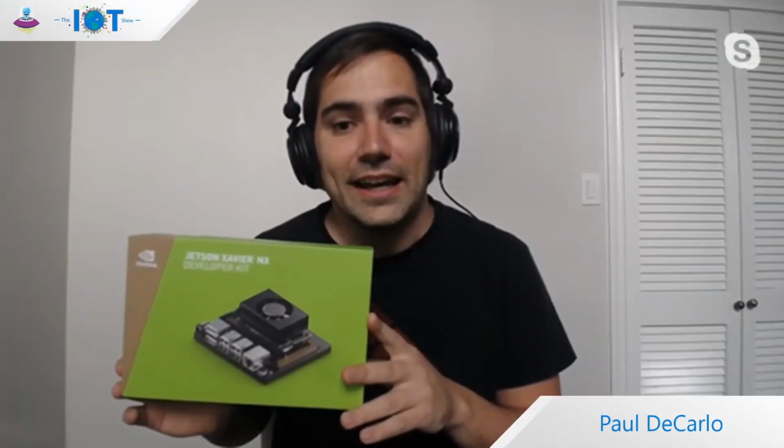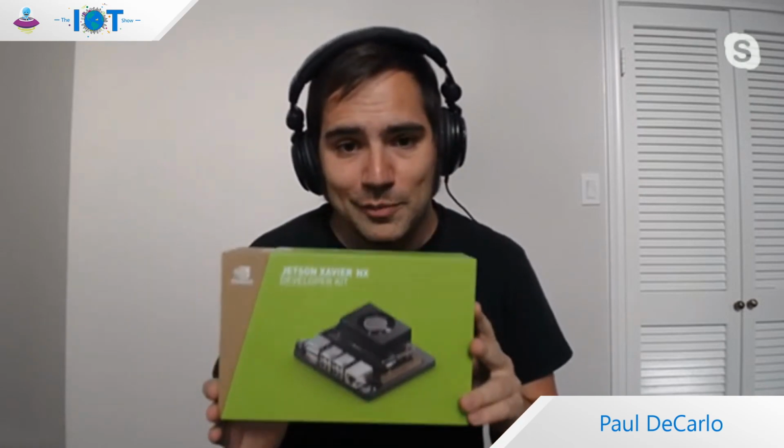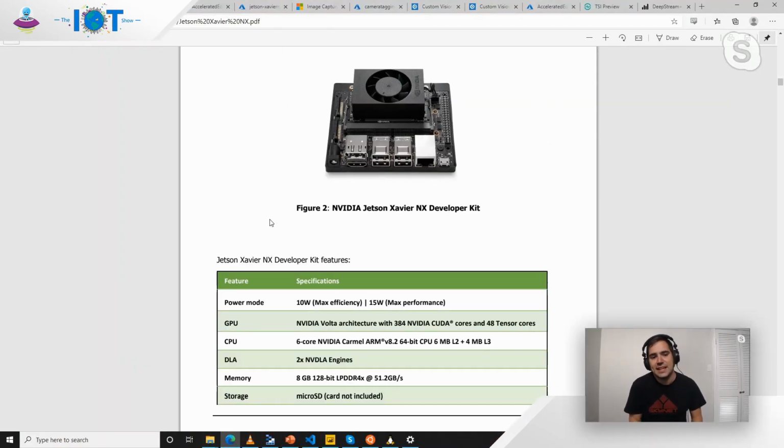I'd love to talk about this new device that I got from my friends at NVIDIA. This is the Jetson Xavier NX. It is the latest in the line of NVIDIA Jetson embedded devices and packs a really powerful punch in an extremely small form factor. In fact, this sucker here is quite some bit of kit. It's got an onboard GPU with 384 NVIDIA CUDA cores and 48 Tensor cores.